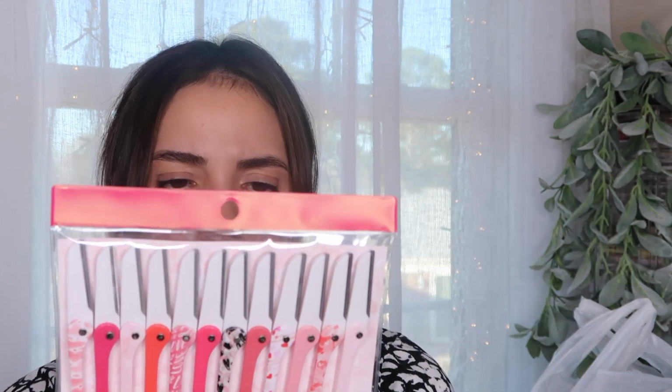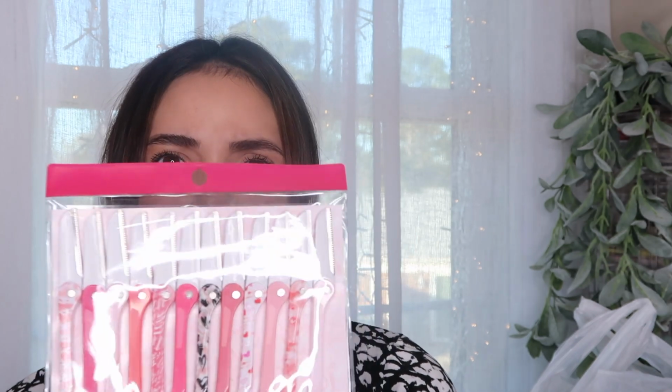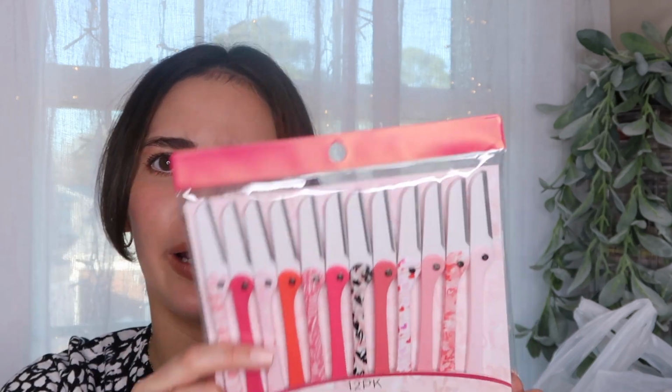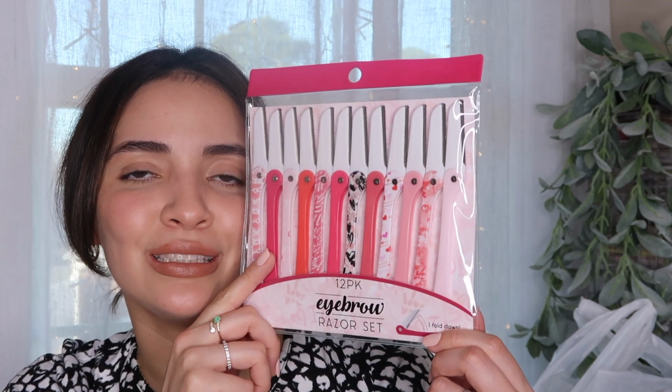These, I love these little things. It's just the eyebrow razor set. I also use this for my face when I dermaplan or exfoliate or whatever that term is, when I do my in-depth skin routine. And the last thing I got, I think, yeah.